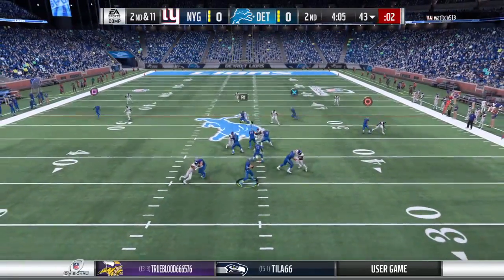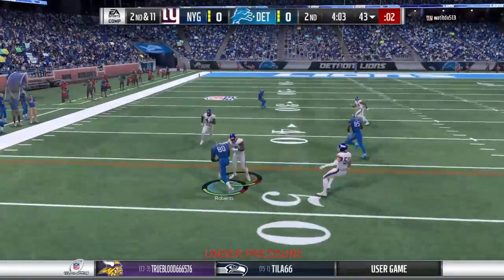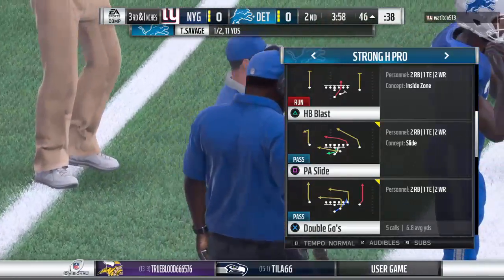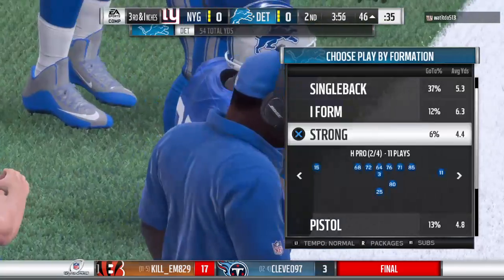And they'll try the air now with Savage. Finds Roberts left side. They get 11 back on that one. It leads to third down. And there's a completion to the tight end.